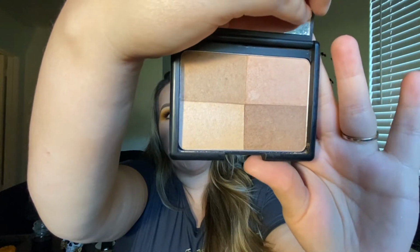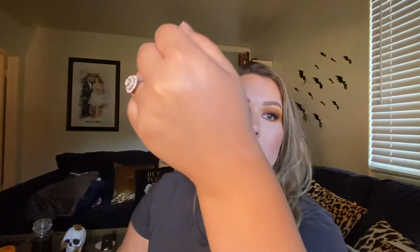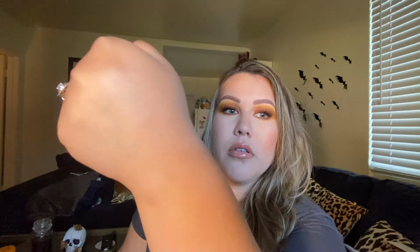It's 4 shades. You can swivel them all together to create a little combination of shades. And the reason I think not a lot of people are gonna like this one is because it does have a sheen to it. Let me swatch it. So I kind of swiveled them all together. I don't know if you can see that. But yeah, that's the reason I think not a lot of people are gonna like that product, because it is a bronzer with kind of a sheen to it.